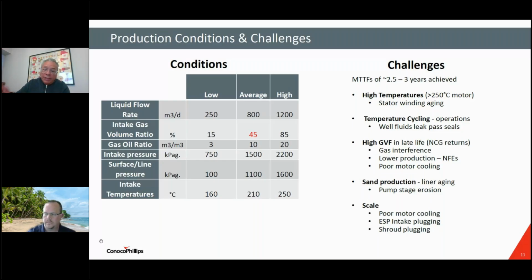Sand production, obviously the oil sands, so some sand comes back in the stream. So it is not quite a slurry, but it is 0.5% per volume type of sand, which will erode your pump parts. And finally, scale, chemical reactions that produce carbonates and hydrates that tend to clog the pump.